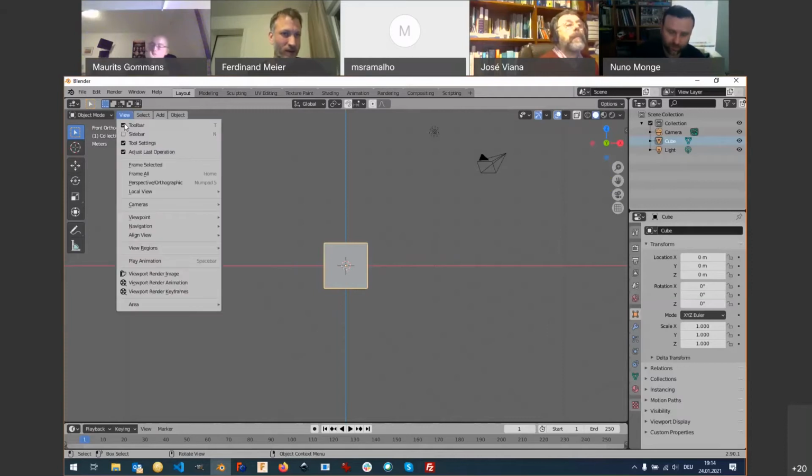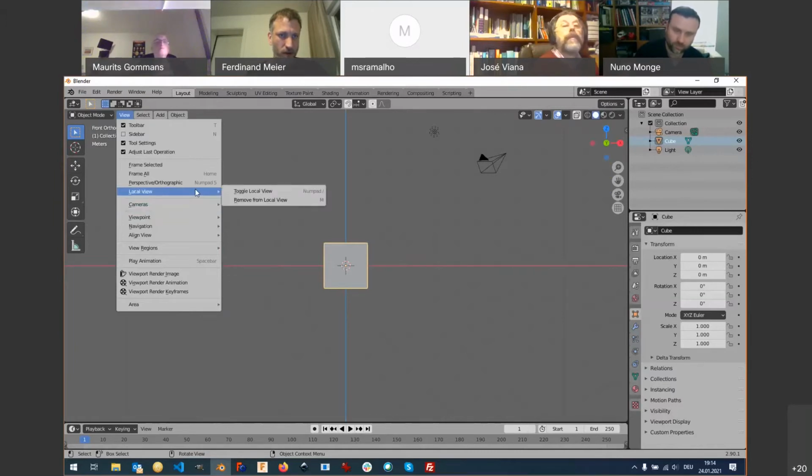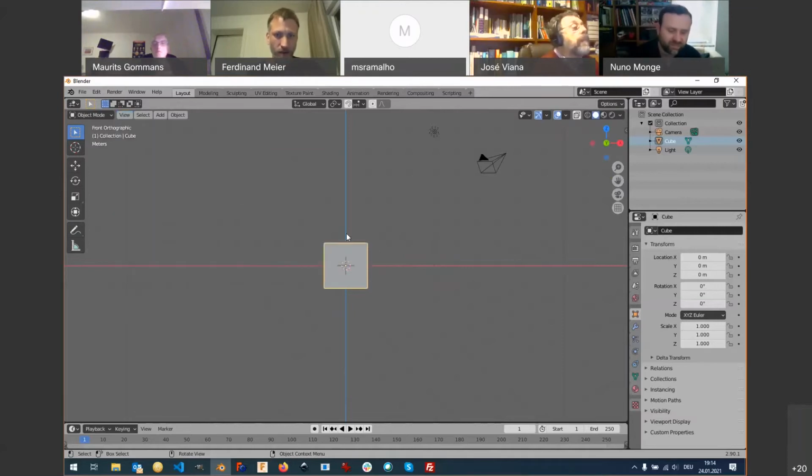And so I go to the view button again and on viewpoint, and you can see that in the back there's something written, which is the shortcut. All shortcuts are always appended at the end of the menu item. And this one says for top, numpad 7. But you remember that we enabled this option in the preferences where we said emulate numpad. If you have a numpad, then this is numpad 7. If you mark emulate numpad, then your regular number keys will work the same way as the numpad keys.